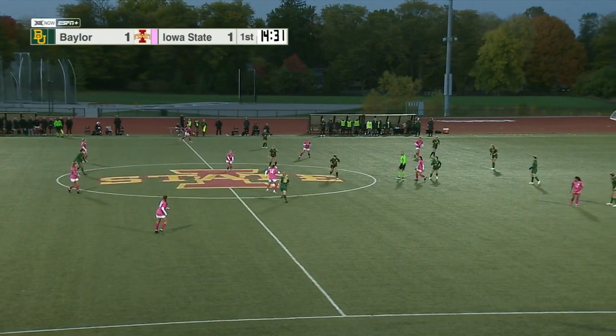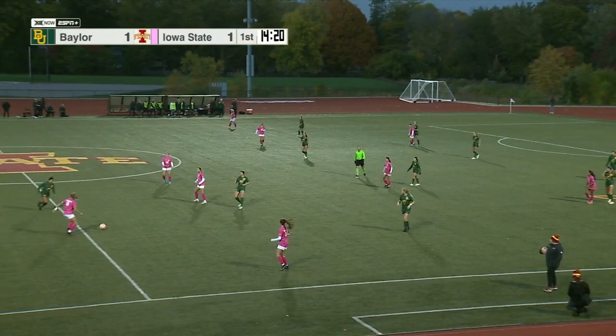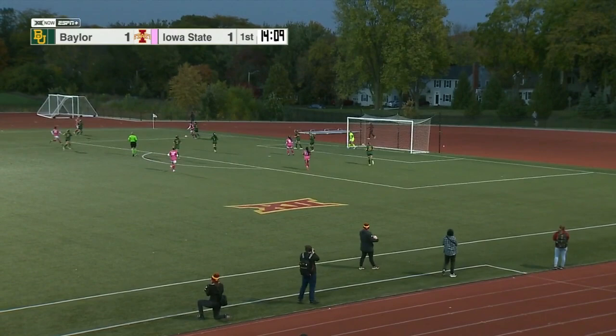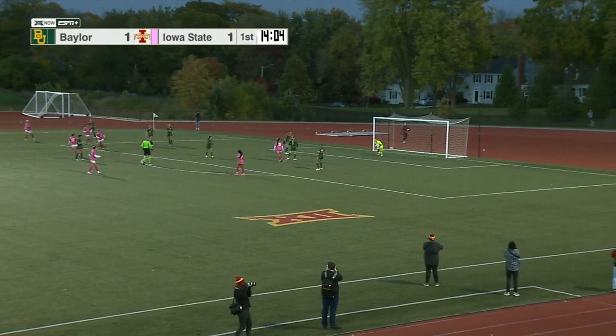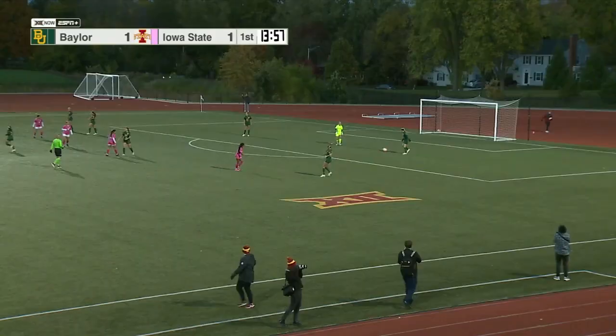Hernandez. Here's Edwards. Broughton. Nice control by the Cyclones. Stuckelberg put it through. And here's a chance for Iowa State. McConnell. Ball went all the way through, but now Hernandez with that shot. But right at Trawick.